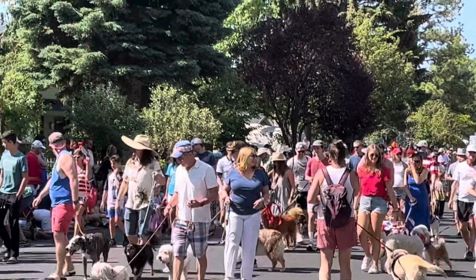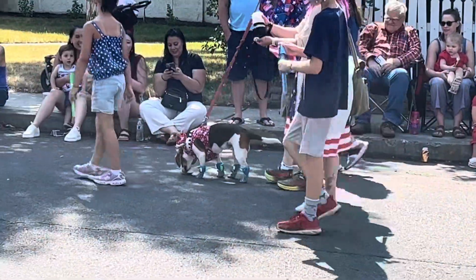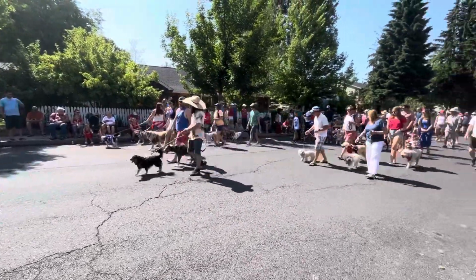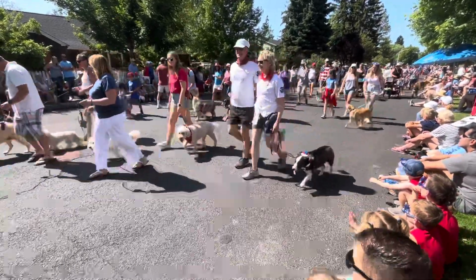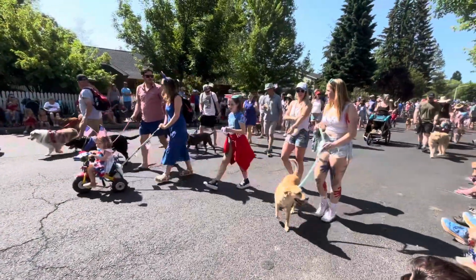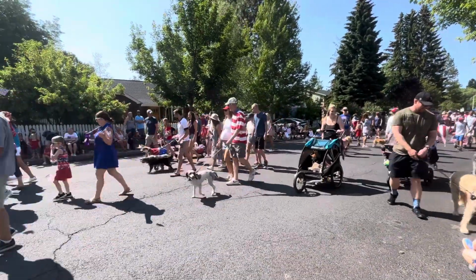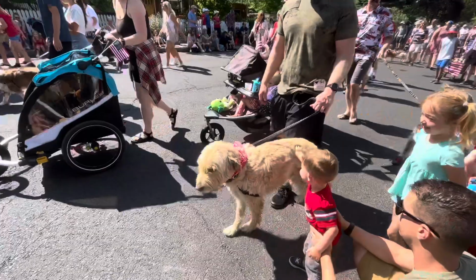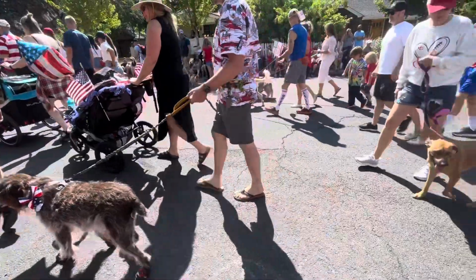Ooh, wow. Yeah? Oh yeah, he does have boots on. Look at that. That's a good one. That's a pretty dog. She's on a trike, but they're pushing it.